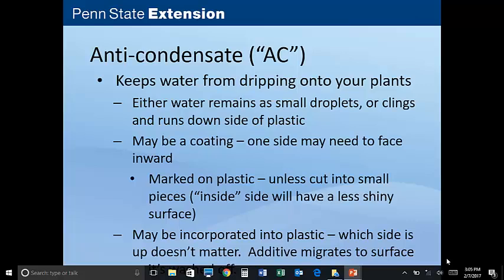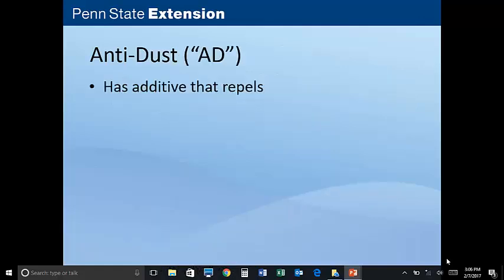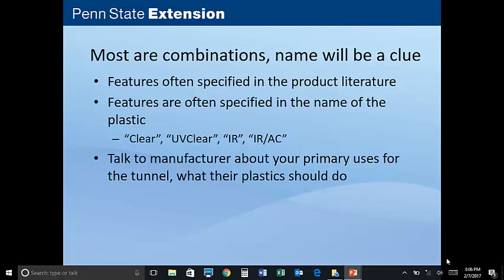So anyhow, you might also see the letters AD, and that stands for anti-dust. The plastics may have an additive that is intended to repel the dust so that your light transmission stays higher and you don't have dirt accumulating on it. So most of the plastics will have some combination of these features.